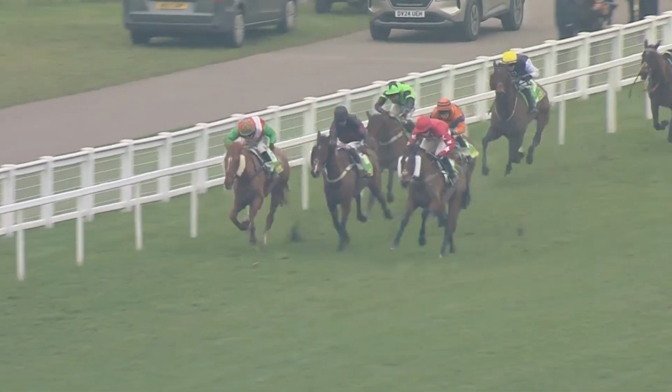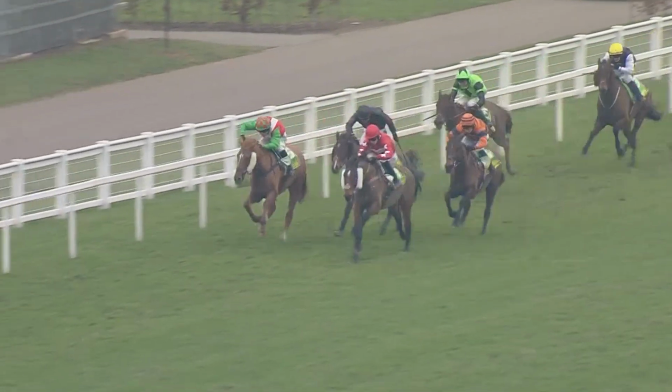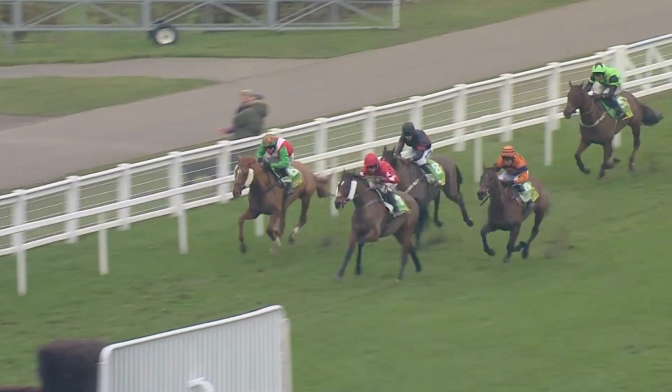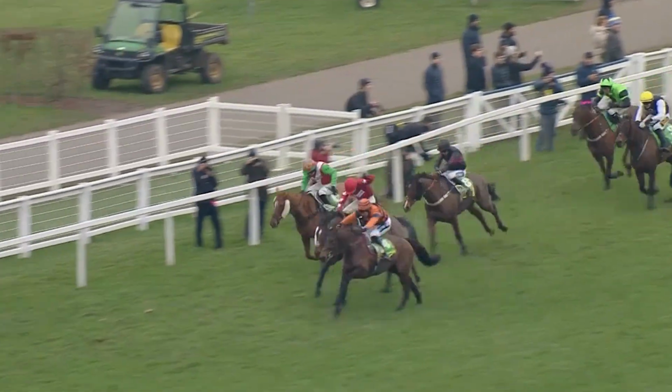Now the run down towards the final fence. Phlegmatic ridden for more. Here comes Hitman, produced on the outside by Harry Cobden to challenge, and Hitman has gone to the lead, only just ahead because here comes the mare Teresita. Phlegmatic battling on the inside. Hitman was a bit untidy.